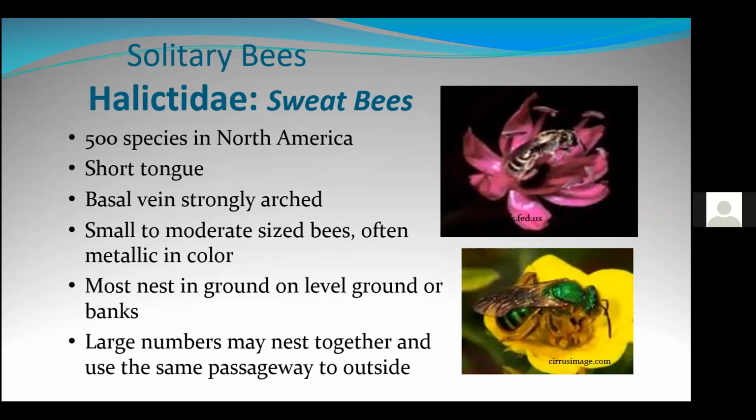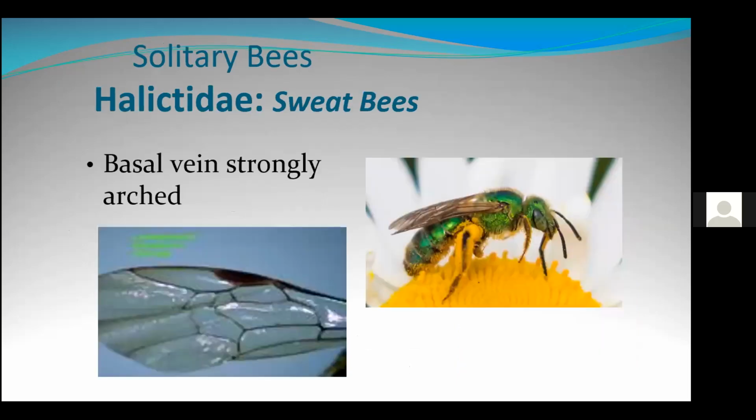And actually, I'm finding halictid sweat bees are nesting in the Mount Vernon cemetery. And I've also found them nesting around the condo complex that we live in. So I'm real excited about following them and seeing how their populations are going to progress and develop. So this is that basal vein. See how it's arched like this, and it almost forms a right angle with this cross vein here. And then here's again another picture of the pollen on the legs and caught on the hairs of this beautiful metallic sweat bee.